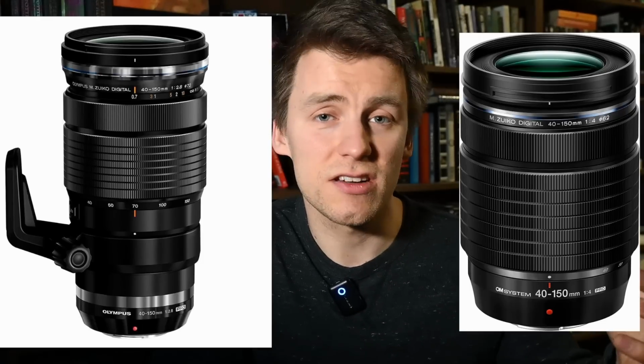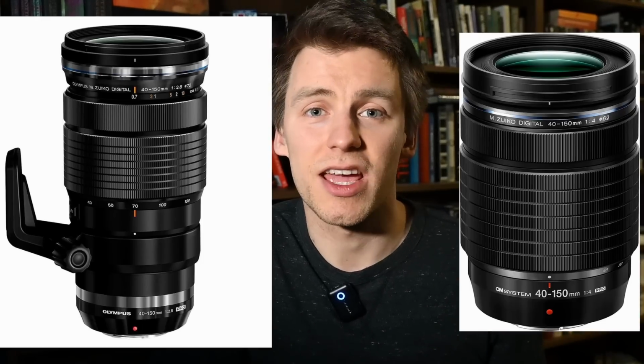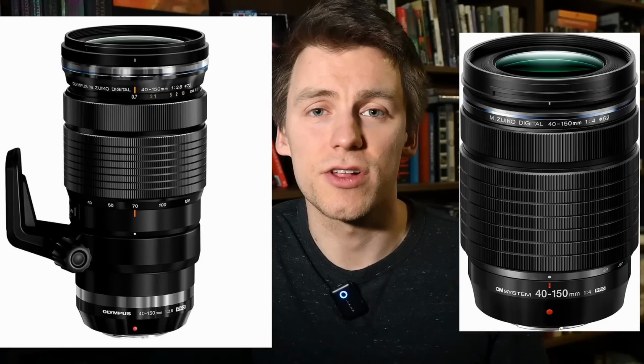Another incredible lens from OM System is the 40 to 150 f2.8, as well as the f4. Both of these offer an 80 to 300 millimeter equivalent, and they're really not that large, especially if you were to compare the 40 to 150 2.8 versus a 70 to 200 2.8, which doesn't even give you as much zoom as the 40 to 150, but yet is still much larger and heavier.